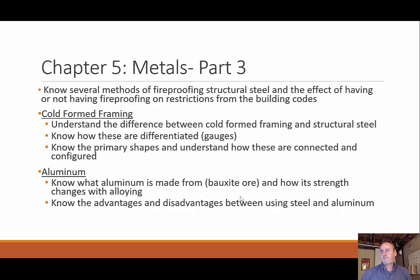Know the several methods of fireproofing structural steel by encasing the steel or painting the steel with a fire retardant. What does it say? And the effect of having or not having fireproofing under restrictions from building codes. Basically, you can't have a real high rise if you don't have fireproofing because the fear is that you'd have a fire down below and people wouldn't be able to get down all the flights of stairs and get out.